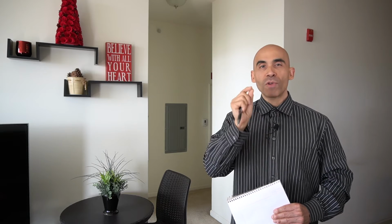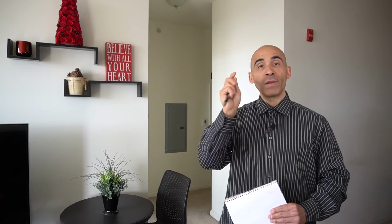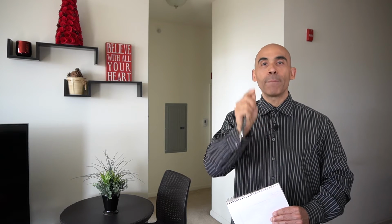Bottom line is, try to get a copy of your credit report way before you go get a mortgage application, and make sure that everything is okay and that there are no mistakes on it. That way you can go into the process knowing that when the lender pulls their credit report on you, you already kind of know what they're going to see before they actually pull that credit report.